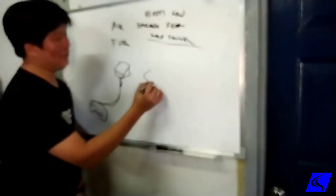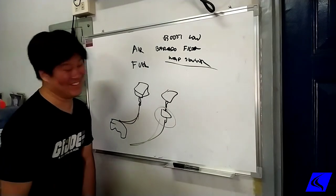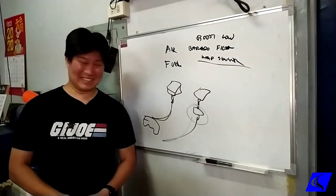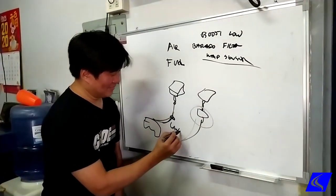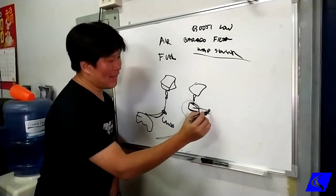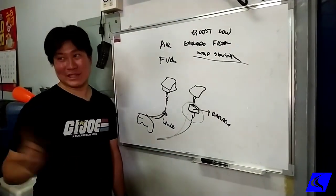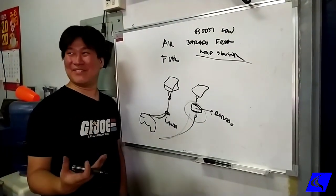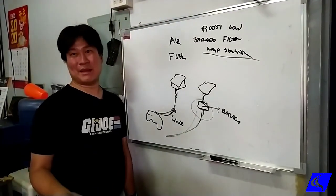Sa Toyota, mas matalino. Ito yung MAP sensor. May filter pa siyang maliit dito, so ito lang pinapalitan mo. Hindi siya kagad napapasok doon, kasi ito, yung hangin na yan, may langis. Ito naman problema sa Toyota, pag ito barado, mahina, walang power. Kaso, walang check engine. Hindi mo na alam na barado na pala, mahina na pala.